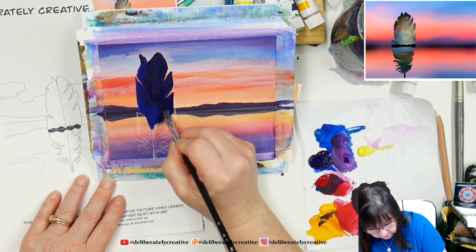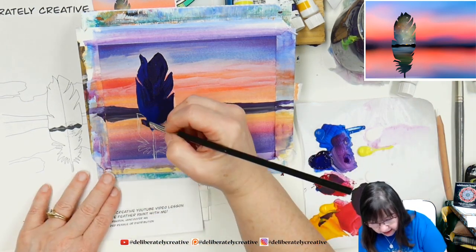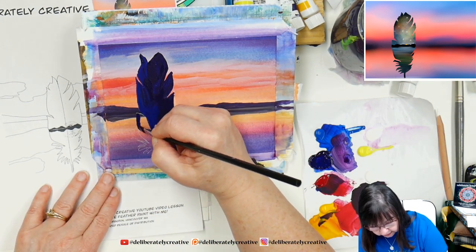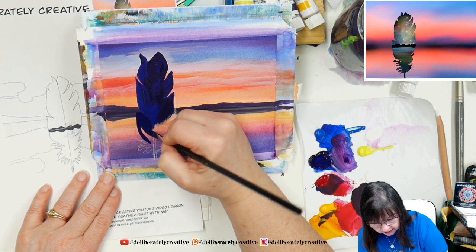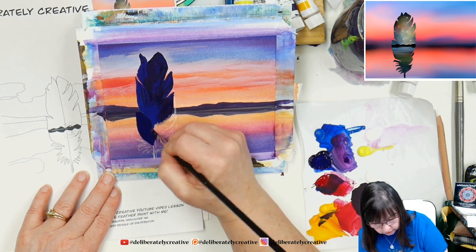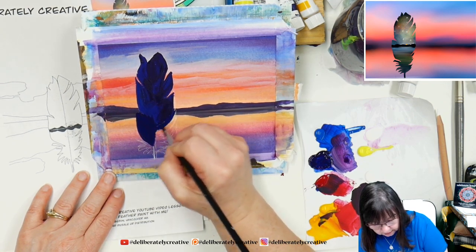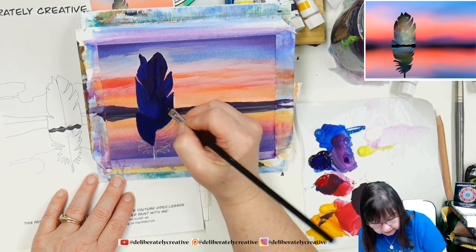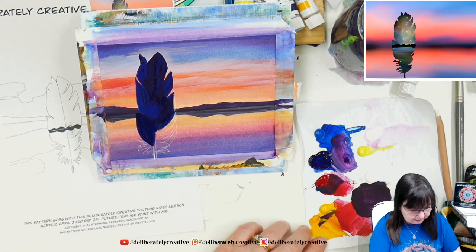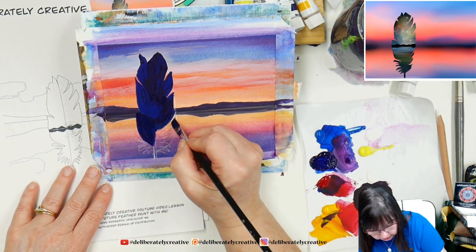So I'm just filling in the feather with the Prussian blue. And if I move quickly enough, I can actually use that not quite dry blue as a feature. I'll be able to get the paint to blend a little bit. I just have to make sure not to put my arm in my paint.